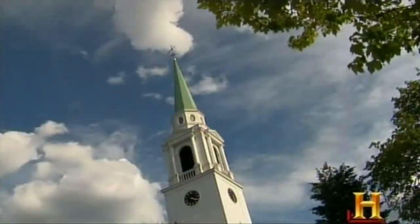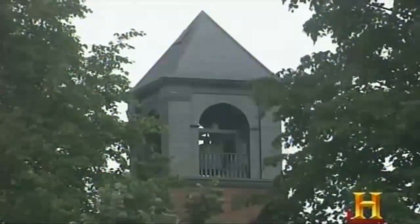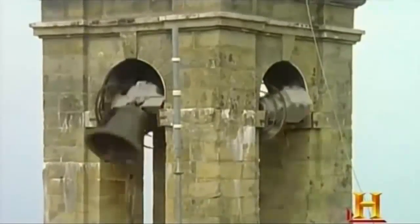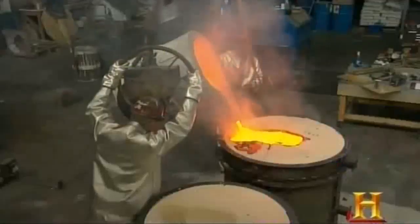Like most bells, it's made of a copper alloy, often referred to as bell bronze. The World Peace Bell is made of 80% copper and 20% tin. The reason bells are made of 80% copper and 20% tin is the quality of sound. Up until around 1600, they experimented a lot with different copper, zinc, tin, and it was determined that the combination of 80% copper and 20% tin produced the best sound.